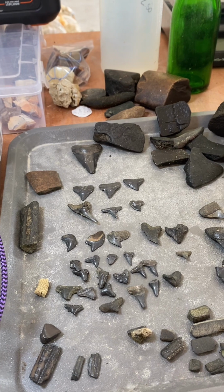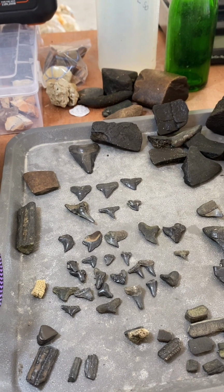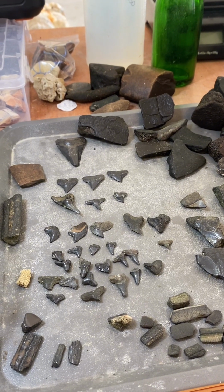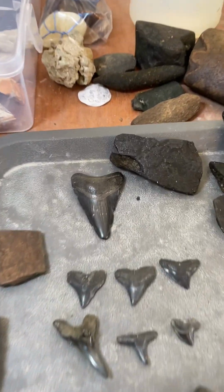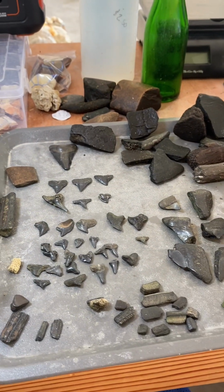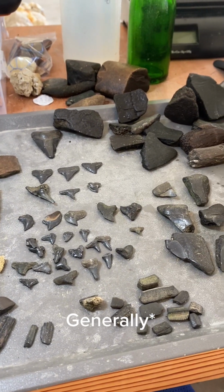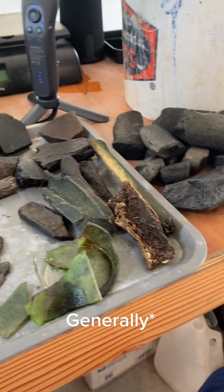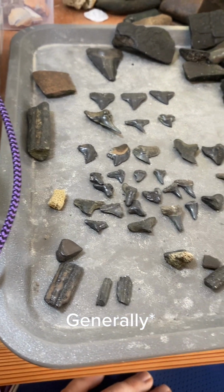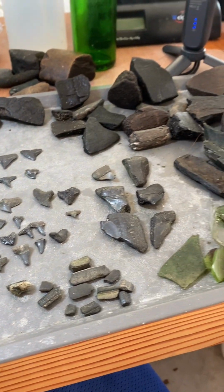Maybe it was a fluke, but I found that nice megalodon tooth, and a dozen people I was with didn't really find anything like that. So something to keep in mind. Snorkeling, diving, looking around underwater is how you're going to find the big stuff, and sifting is how you're going to find the small stuff. So it depends on what you're really into.